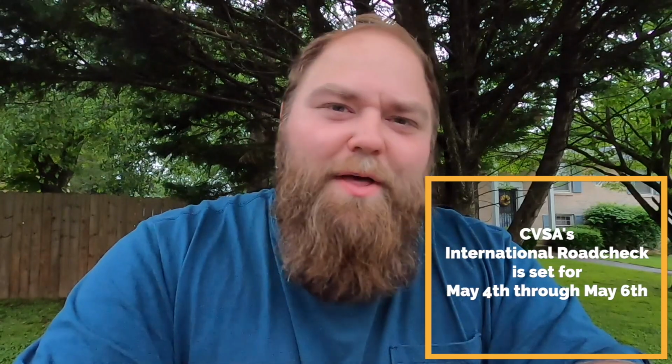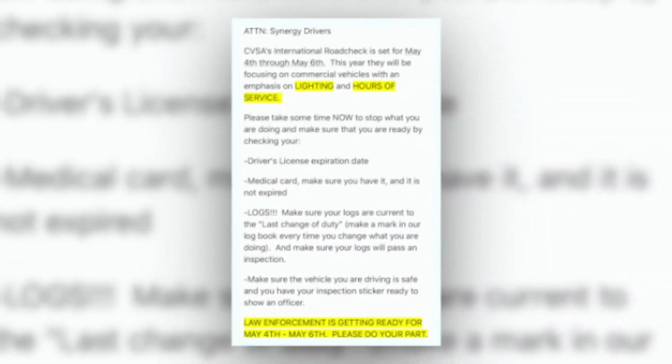All right, guys, so you might be asking, what is a DOT Inspection Blitz? That sounds scary. What's going on with that? What does that all involve? So every year, essentially what happens is the DOT across the entire country has a full all-out blitz.